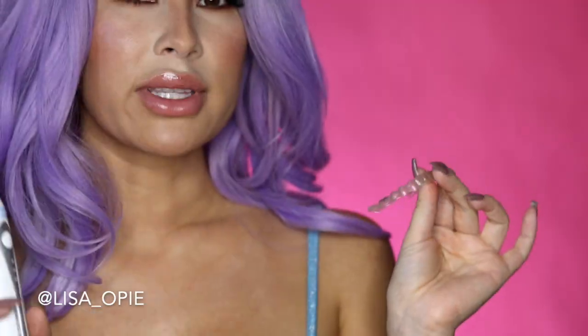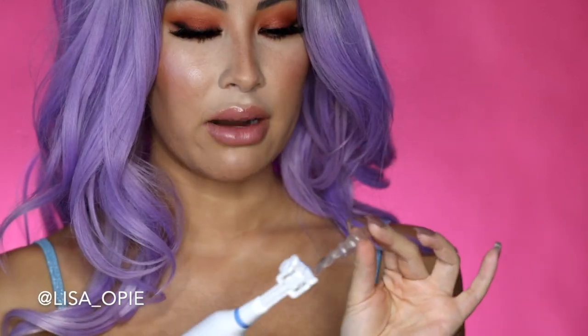And this might be a little bit weird, but I actually love using this on my retainers as well because I hate just scrubbing the top, the side, and the bottom and all around my retainer every single night. Like by the time I'm brushing my teeth, I'm so tired. So with this toothbrush, I just do one sweep around my retainer and everything is clean and ready to go.